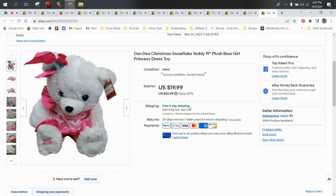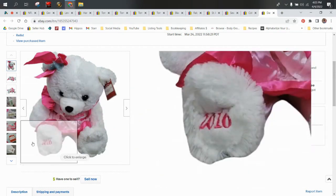This is the first one to sell. They've been up for about a week, I'd say. So this one was a fast mover. The other ones, I'm not so sure. They are Christmas plush, but if I see these out in the wild, I will be snagging them. Most of them are vintage, I should say. This one is from 2010, so it's only 12 years old. So that's not vintage. Vintage needs to be 20 years, in case you guys are wondering.